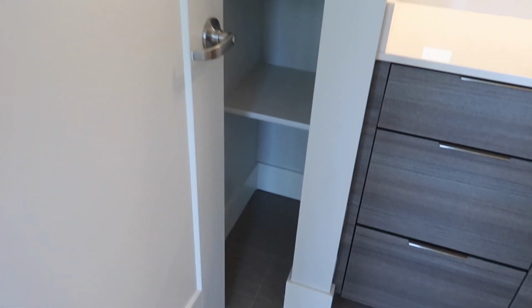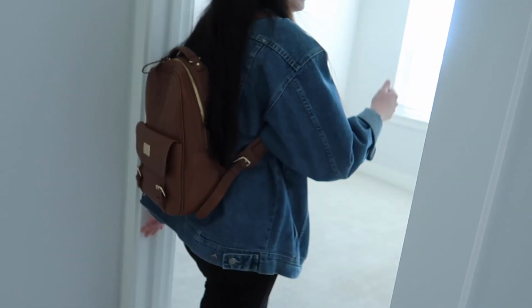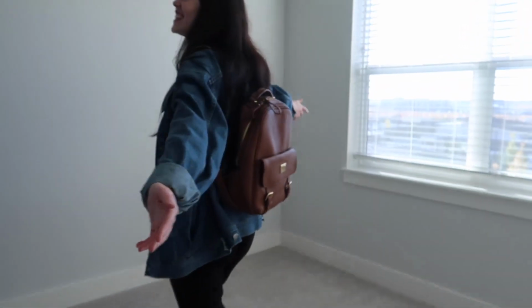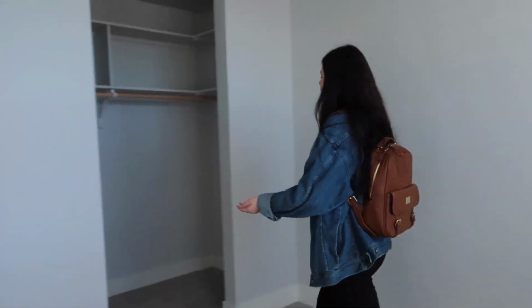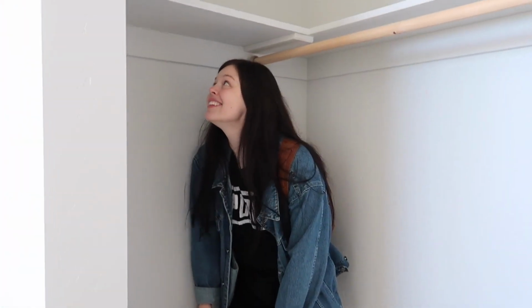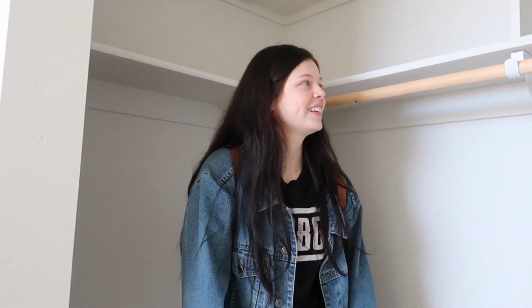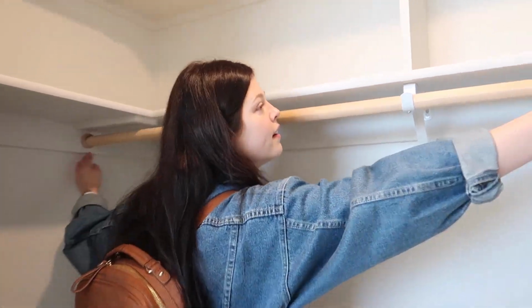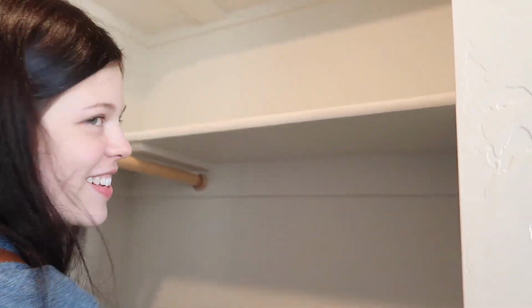Peep the back area for towels and bathroom supplies, and then we have the baby maker. Where the magic happens. The bedroom. And look at this nice walk-in closet. So good for hide and seek, am I right? What are you hide and seeking from? Ooh. So here's my side. Here's Jake's.